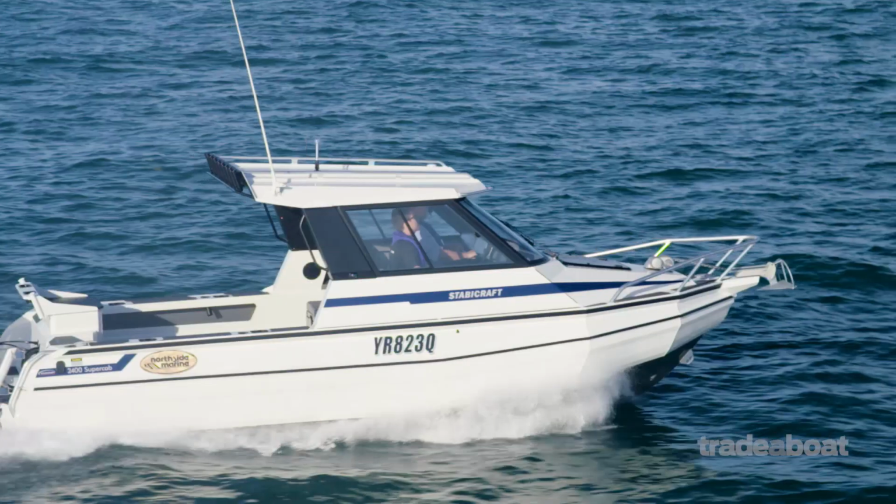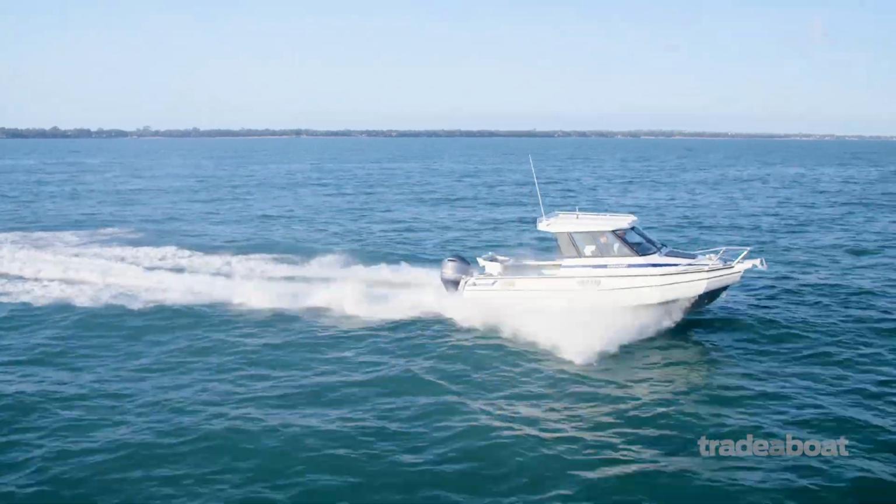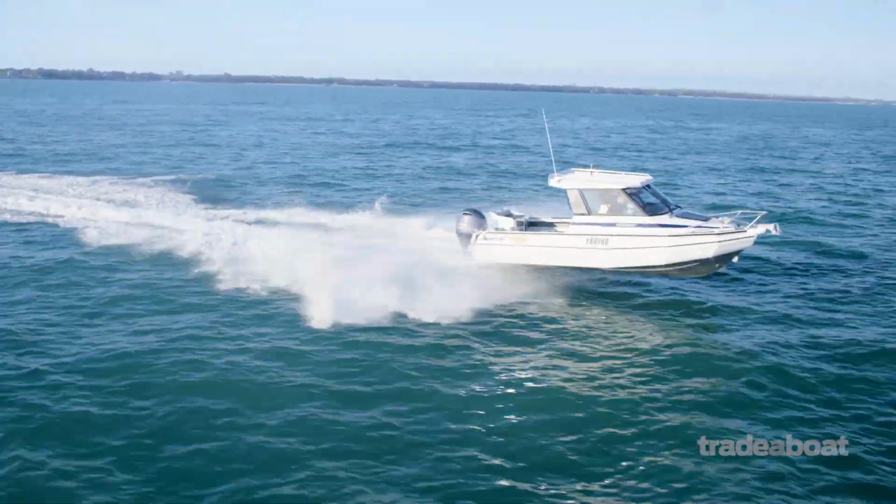Safety is one of the massive features on this boat. The gunnels are foam-filled. The hull itself is a whole lot of different sections of air compartments, so if you were in extreme conditions and happen to put a hole in the boat, the chances of you going down are pretty much nil. So it's one feature that I particularly like on these boats.